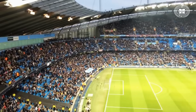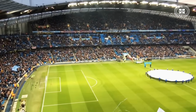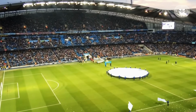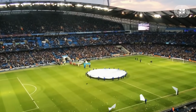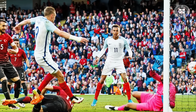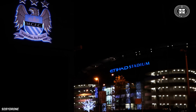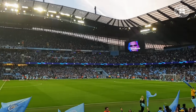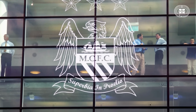Although the Etihad's initial seating was about 48,000, City's long-term vision was to expand capacity and facilities. The club routinely sold out most matches, and the stadium even hosted England internationals and rugby events. By the mid-2010s, city officials began working on a plan to grow the stadium further, while transforming the Etihad campus into an entertainment destination around the football ground.